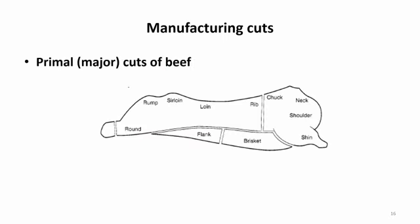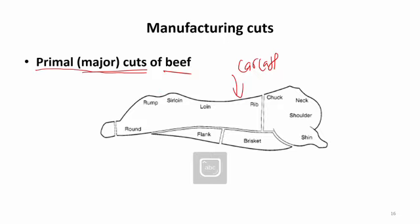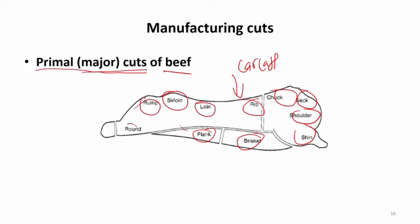Now we look at some examples of how people do manufacturing cuts of beef. This is a carcass of beef, whole carcass, and the figures show primal cuts or major cuts, meaning it's just the first step of getting into large or major cuts. So what do we have? We have flank, brisket, thigh, shoulder, neck, chuck, rib, loin, sirloin, rump. So different names of different cuts like that.